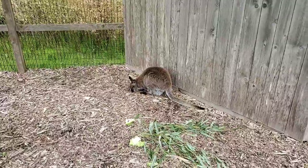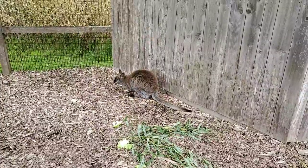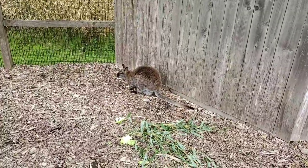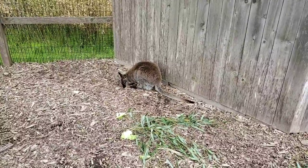And then the third difference is their coloration. So wallabies tend to be brown. They have various colors depending on the species. Kangaroos tend to be more gray. So that's another difference between them.